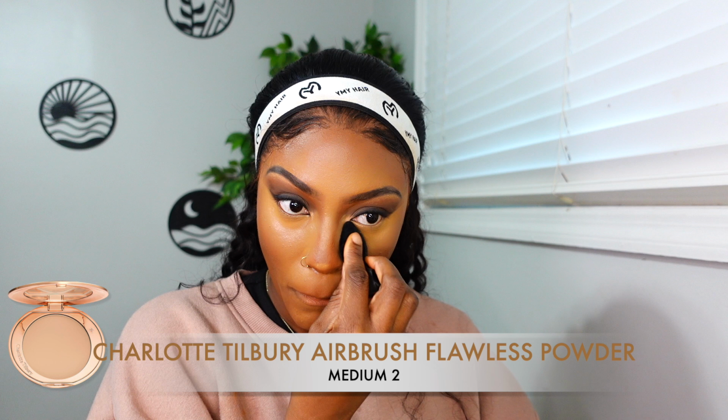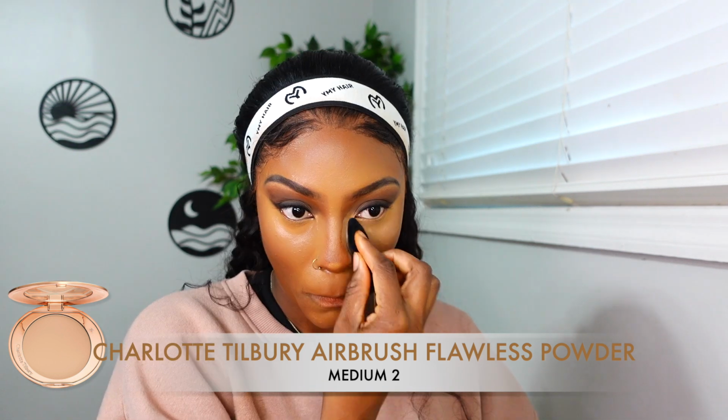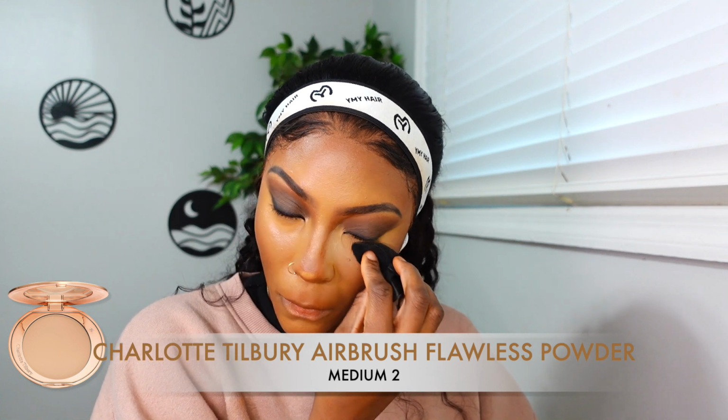I'm going ahead to set my concealer with the Charlotte Tilbury Airbrush Flawless Powder in the shade Medium 2. This is my go-to routine. I set with this pressed powder before I go in with any setting powder that I have in my collection at that point in time. This just gives me a seamless look, and it's going to be my signature thing to do. If I have anywhere to go, if I'm not filming, I'm going to use my Flawless pressed powder from Charlotte Tilbury just because it gives me a really nice look.